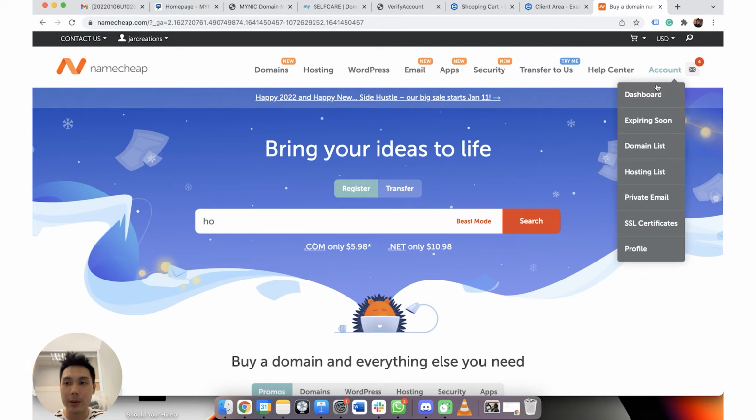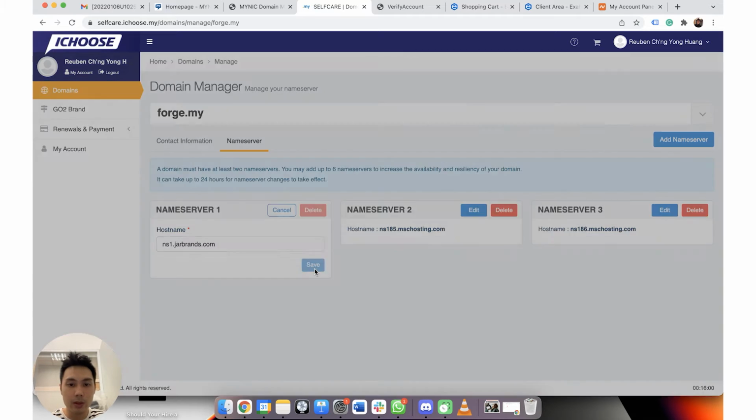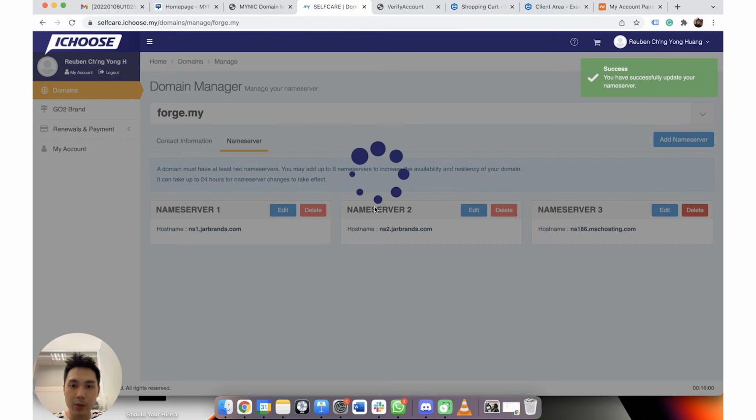So I'm going to log into my hosting plan. But before this, I'm going to change the name server to point to the name server of my server. So I'm going to click on edit, and whatever I'm putting down here is basically my name server for the Namecheap server that I'm using right now. So ns1.jarbrands.com and then name server 2. Okay, and I don't need the name server number 3.